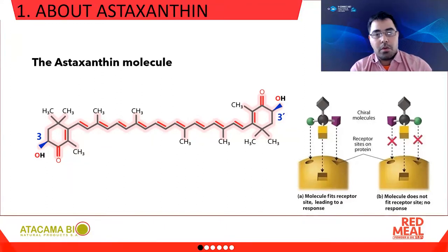This will be one of the two most important slides of this presentation, and it is related to the properties of the astaxanthin molecule. Its extended chain of conjugated double bonds is what makes it an unsurpassable antioxidant. The many available electrons can combat a huge amount of free radicals. The astaxanthin molecule can take different geometrical arrangements. It is called a chiral molecule.